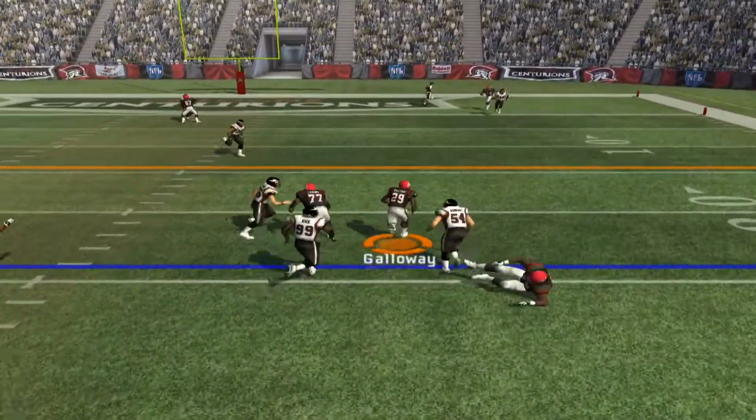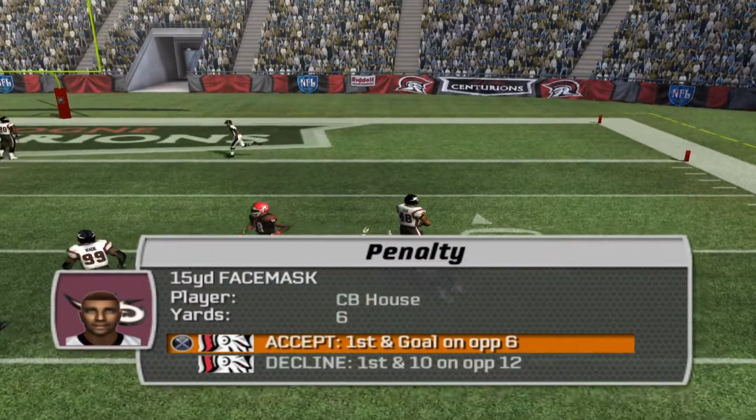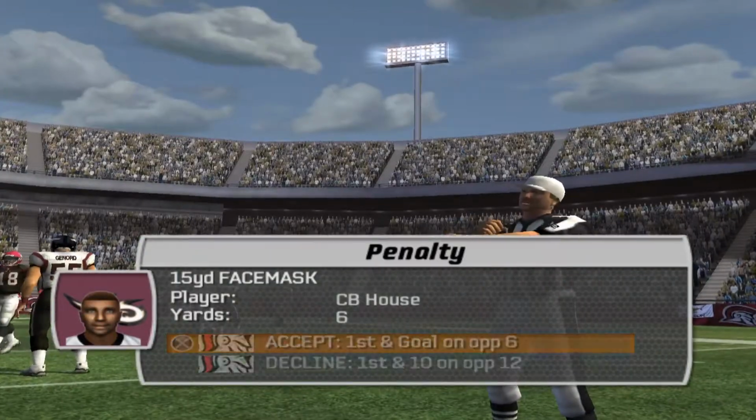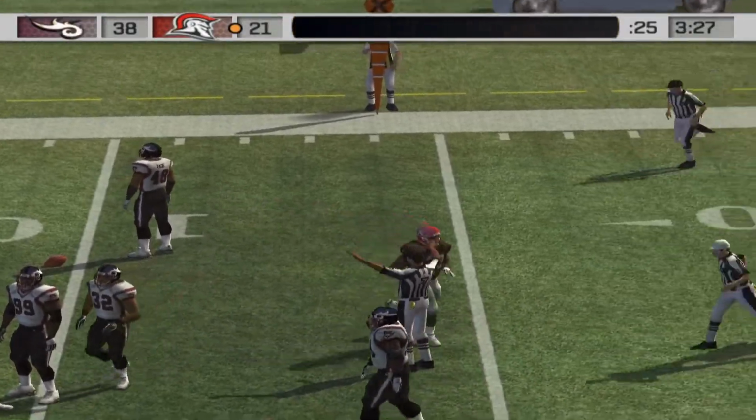Throws it. Short swing pass to the running back. House is there on the stop at the 12-yard line. Hold on a second. Looks like there's a penalty. Face mask on defense. Number 32. He yanked his helmet.